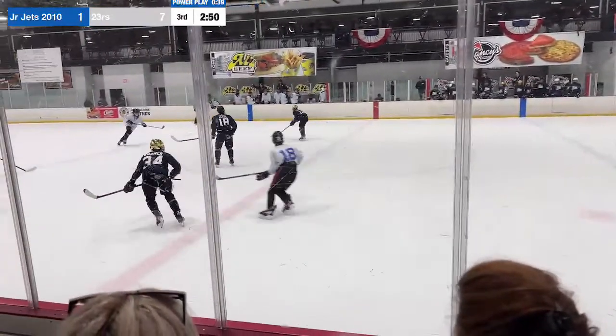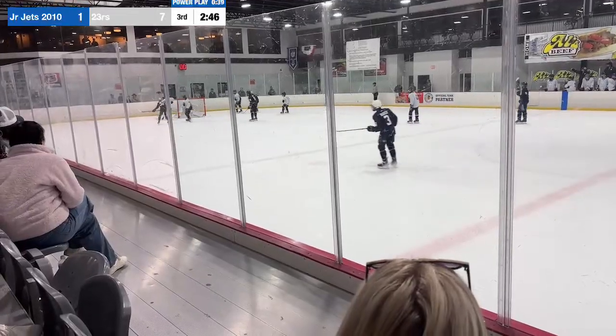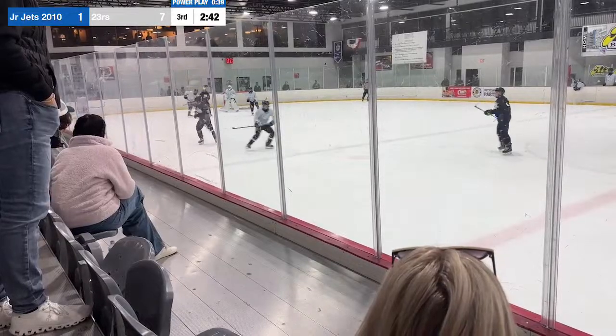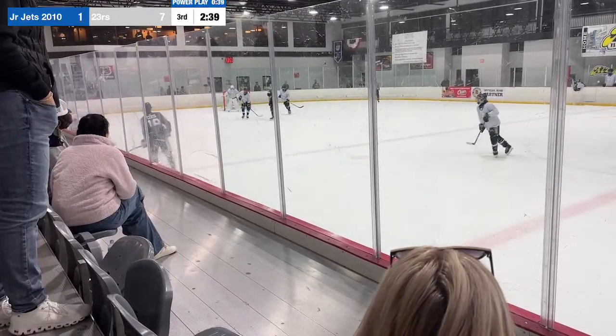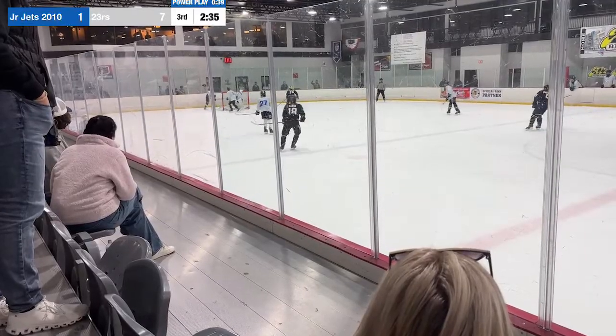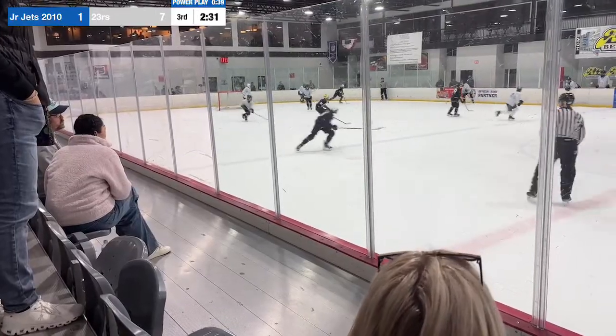Weisner sends it over. Checksfield. Checksfield enters the zone. Checksfield shoots. It is high. I can't tell who has it or what's going on over there. All right, 29ers have it behind the net. Checksfield checks him.